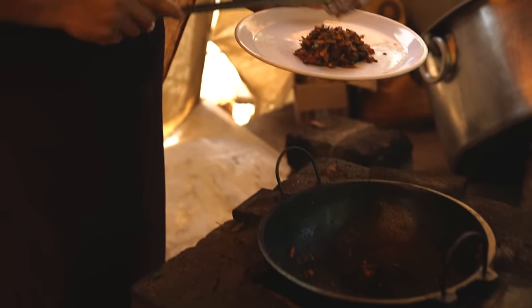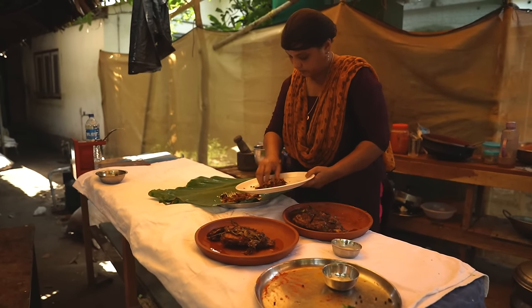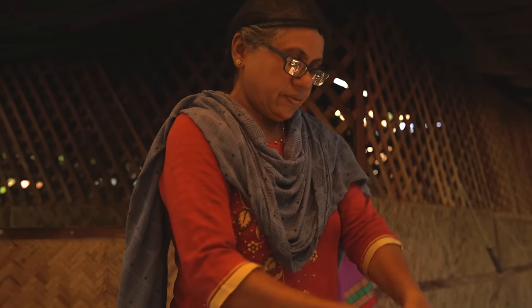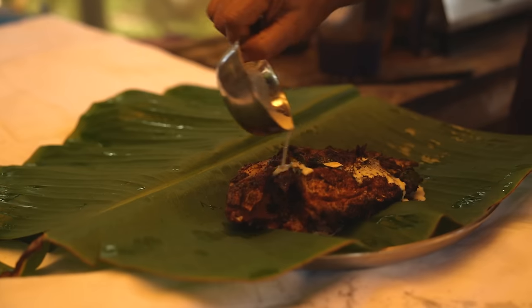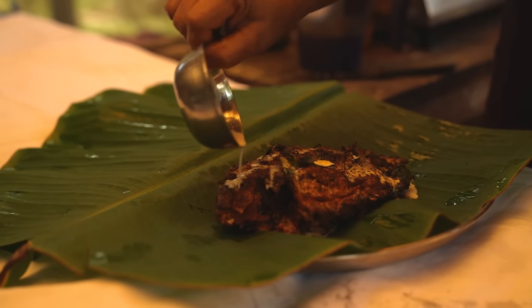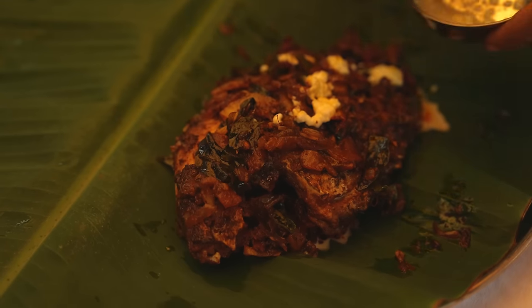Lay out your banana leaf. Add half of the vegetable mix and place the fried fish on top. Raseena then made coconut flakes and ground them down into milk, which she then added. Evenly spread the rest of the vegetable mix on and add curd or yogurt.